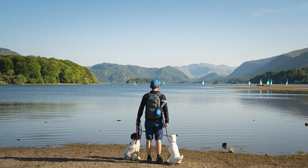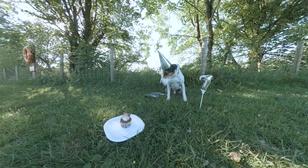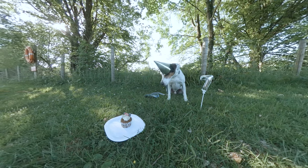The one thing we had to do as soon as we arrived at the campsite was to celebrate Rex's 7th birthday with a balloon and some cake.